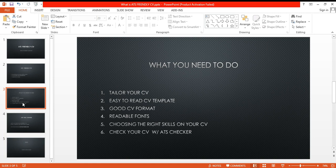Number five, choosing the right skills on your CV. It helps to score your CV higher. What you need to do at this point is to play with the original wordings for the skills required.